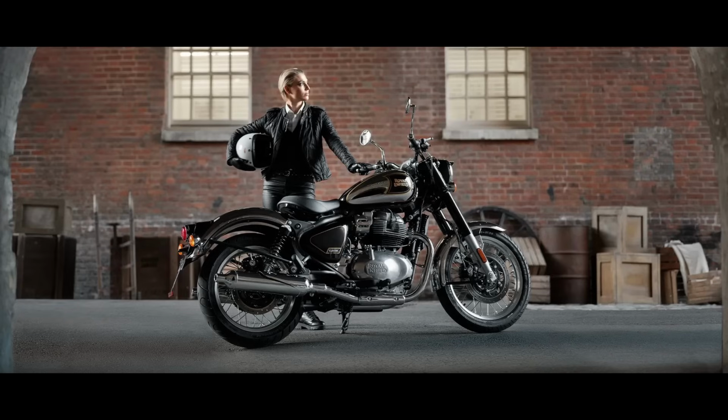Even without test riding it, you know, I've ridden the Shotgun 650. This is going to ride very similarly and probably even better. So yeah, hands down, Classic 650 is the Royal Enfield I would buy today.